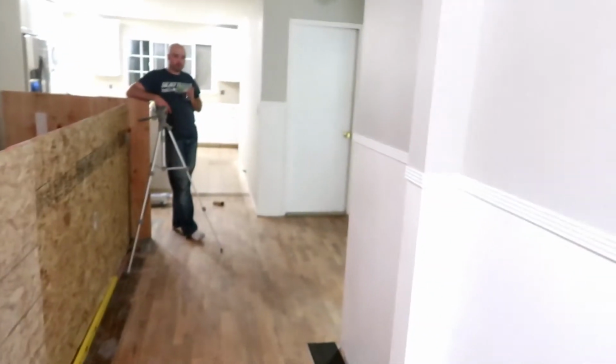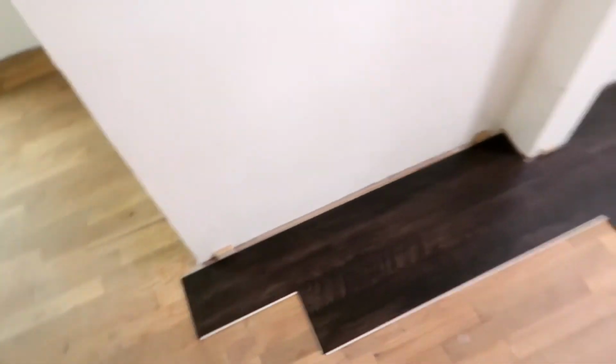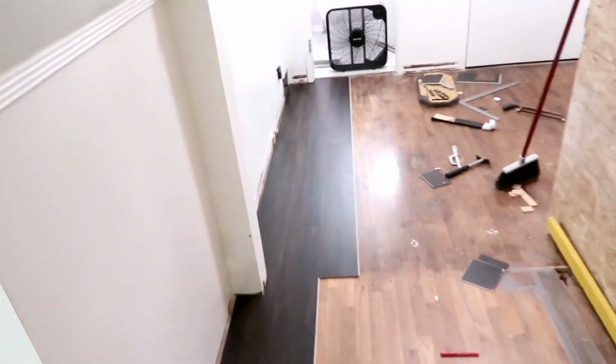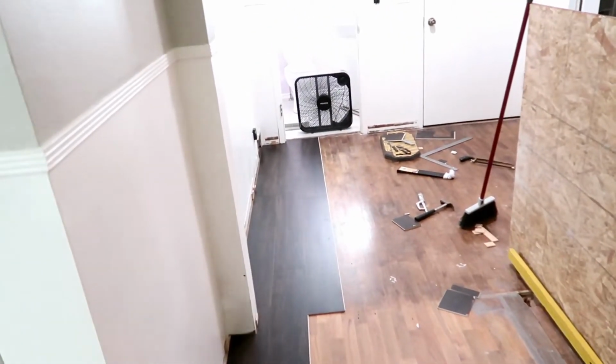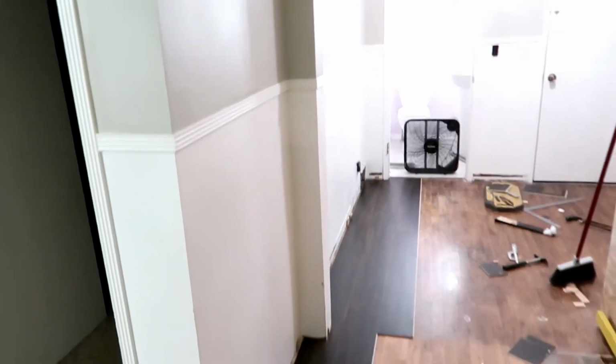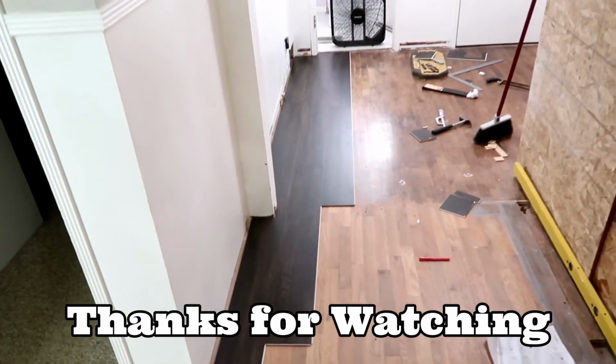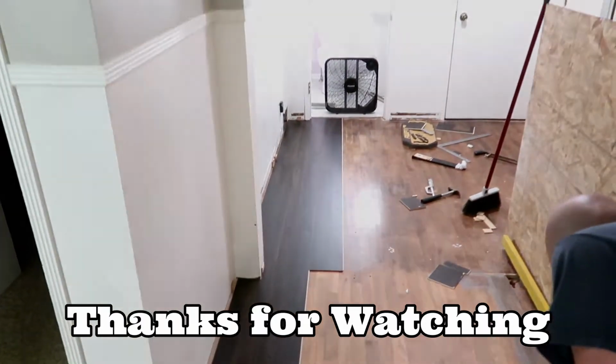But yeah, this is our progress so far. This is what we got going on. We like it. Looks good. I think that dark is going to look really good with that gray. So we'll keep on doing little updates here for you guys. It's pretty much tap and move. That's all we're doing.